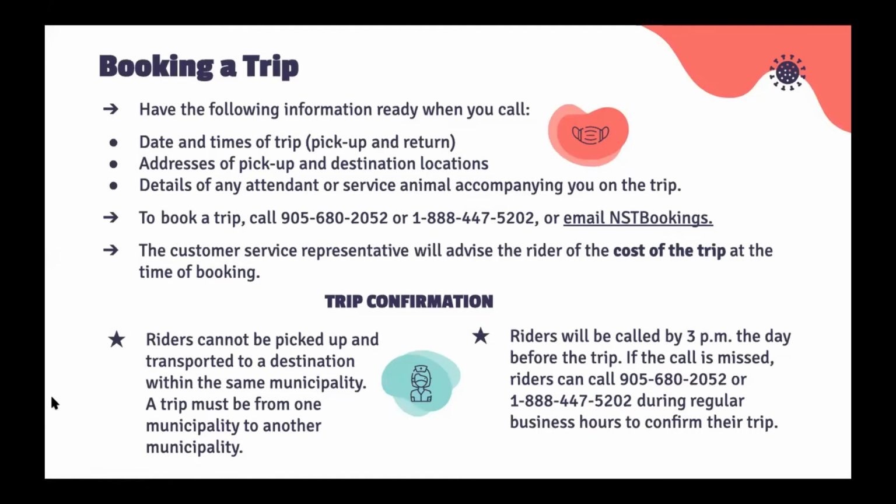So to book a trip with this service, you need to have the following information ready before you call: the date and times of the trip, so where you'll get picked up, where you'll return back to, and then the day and the times; the addresses of the pickup and destination locations; and details of any attendant or service animal that is accompanying you on your trip. So if you do have that universal support person pass, you need to notify them that you're going to have someone with you. And to book this trip, you can call the following numbers or email their specific booking department to get started on that.